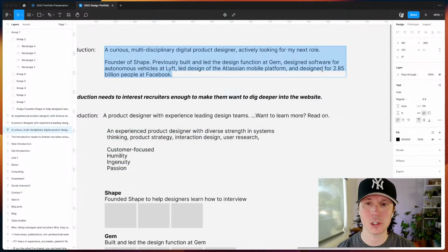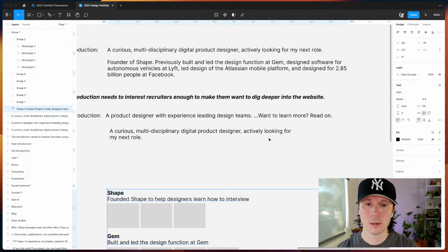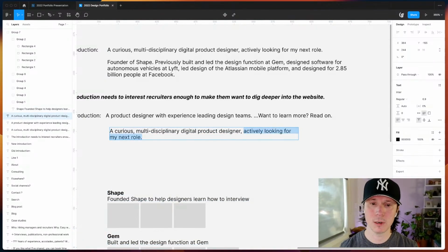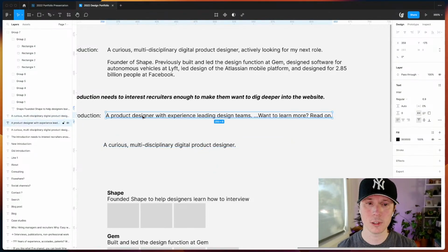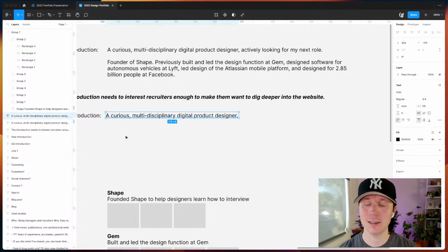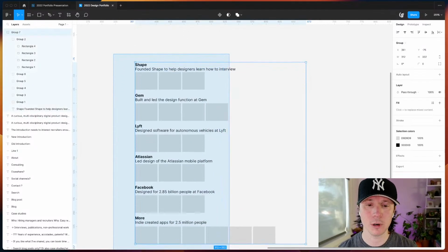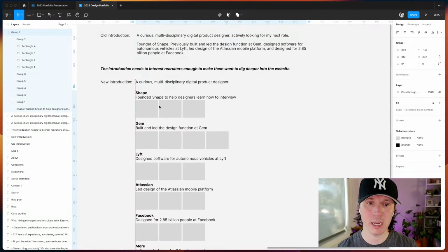So I think what I'm going to do is just go back to my original statement here and get rid of this actively looking part. And I'm just going to keep it that. Boom. Let's just do that. It's not super captivating, but I don't need to get stuck on that, so I'm not going to worry too much about it. What I want to do now is really explore visually what this page might look like for the home page.